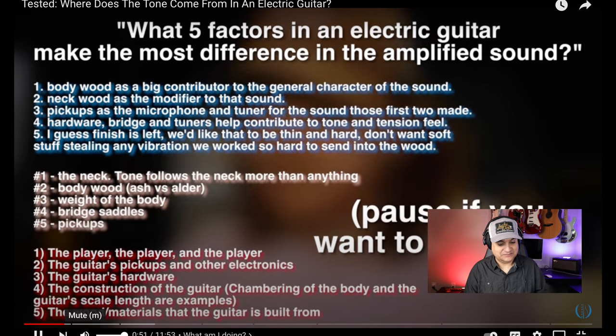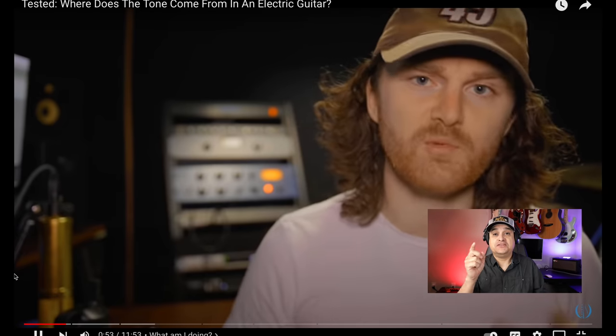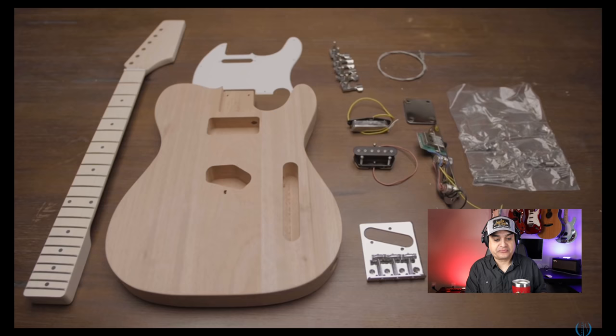I was surprised at how different their lists were from each other. Me too. These factors are inconsistent. In mind, I needed a test guitar that I could hack up and change parts on without feeling stress. So I bought a kit for $100 and put it together.